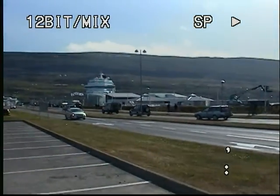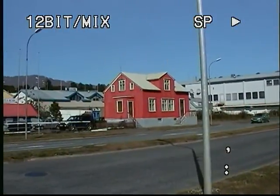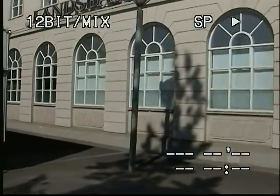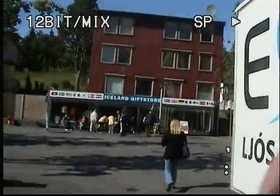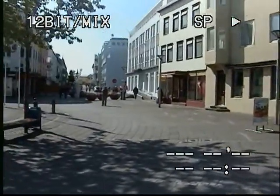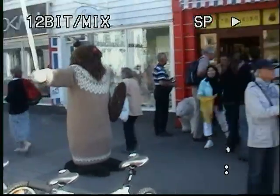There's another cruise ship that's in port also. This kind of looks like a major intersection. So this appears to be the town center. Just a circle. But Sherry's found the Iceland gift store. You can have your picture taken with the Viking here in front of the gift shop.